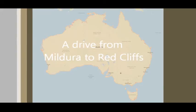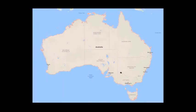Okay, today we're going on a drive from Mildura to Redcliffe, but where's Mildura? Mildura's in Australia. It's in the southeastern corner in a state called Victoria. It's on the border of Victoria and New South Wales. It's about an 11 hour drive over to Sydney, which is the capital of New South Wales. It's probably a 6.5 hour drive down to Melbourne, which is the capital of Victoria. And if you're heading west, it's about a 4.5 hour drive over to Adelaide, which is the capital of South Australia.